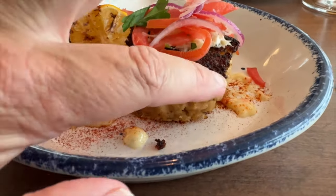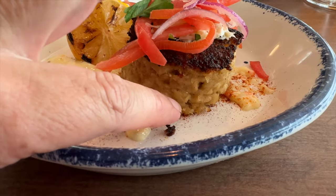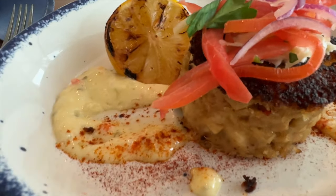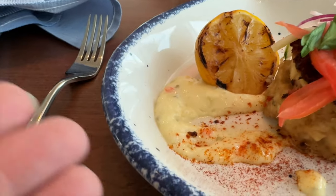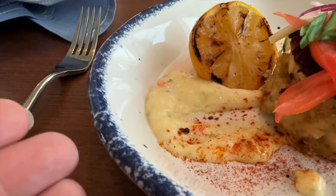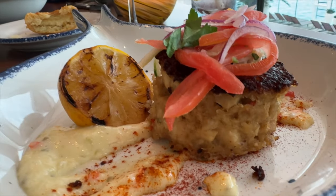I mean, first thoughts, it looks pretty good. It has a nice sear, a nice soft side. I'm hoping for a sear on the bottom. It comes with a nice little pickled veggie situation, and a lovely creamy tartar sauce type situation. She is looking good.